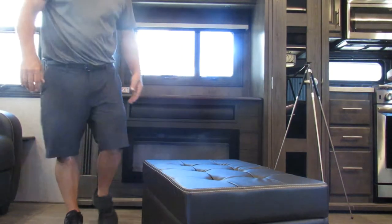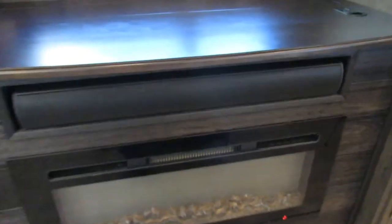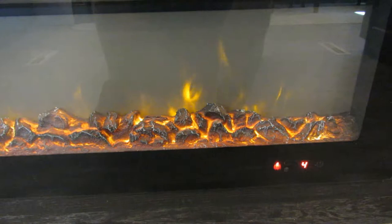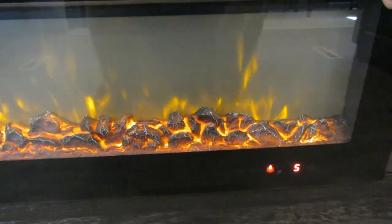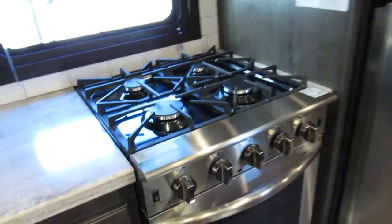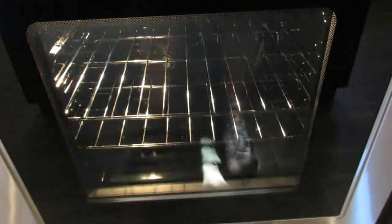You'll hear it lock in. Down below everything is your fireplace. Several different settings for heat, different flames, lower your flames down, and temperature settings, turn on and off. You also have your big pantry on your stove. You have a panel light with a cool blue LED and an oven light.